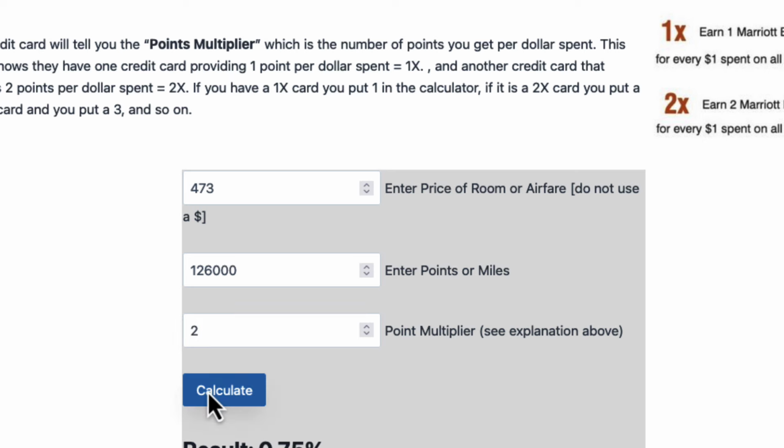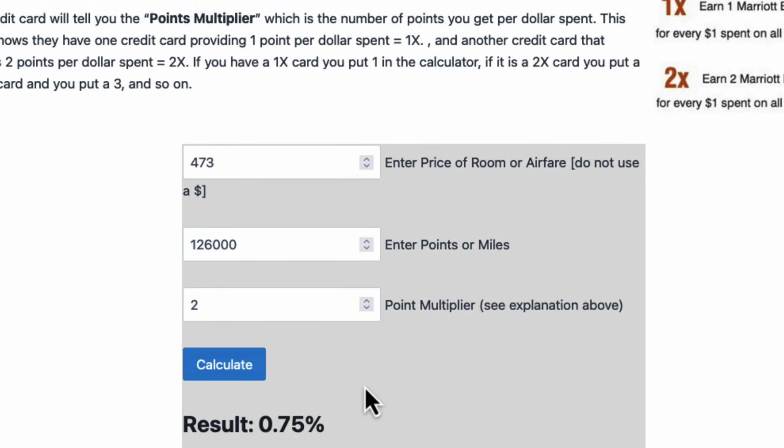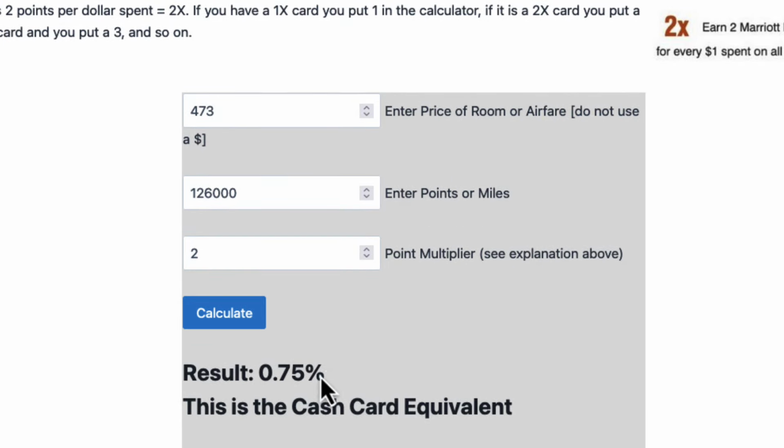So here you go. You hit calculate. Now we do the calculation for you. The result is 0.75%. That's the cash card equivalent. So what that means is if you would use a cash card and purchase some items and you got some reward cash back, you would have had essentially a 0.75% card. That's terrible because you can get cards that are 2% cash back. So you want this result to be 2% or higher. So let's try another room.